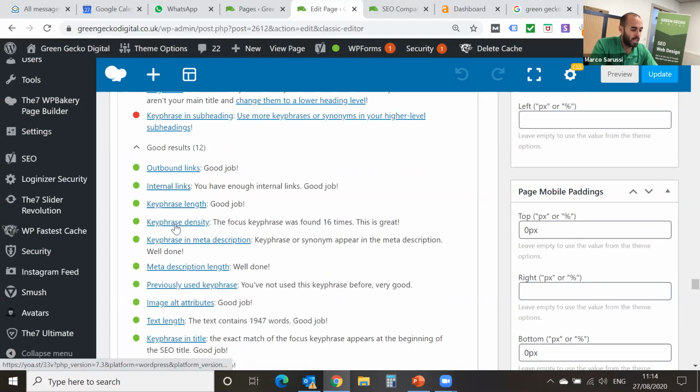Again, an example on keyword density. We're in the green here, it says the focus keyword was found 16 times. If you'd only mentioned it 6 times, it may flag that you've only mentioned it 6 times but you've got 2,000 words, and they work out the percentage and think that's too low. Conversely, you could mention it 26 times, which is obviously way too much, and they'll say consider removing some keywords.